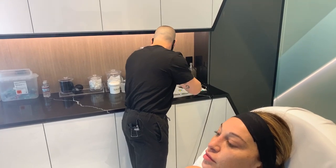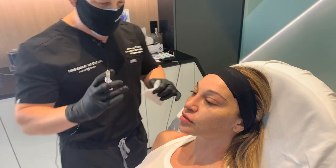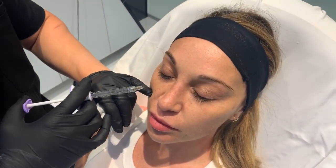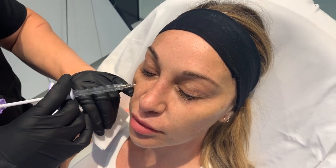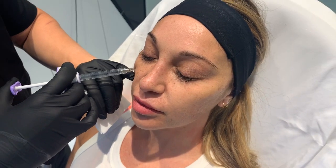Let's start. So we're going to use a little bit of Juvederm, and I like this product because in the cheek area especially, if we're focusing on this breaking point, we can get a lot of sort of volume that builds up. This product will hold a little bit of water and give a lot of lift.